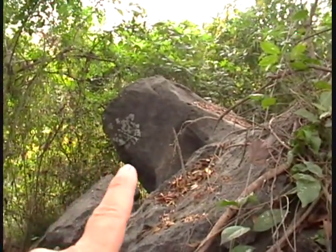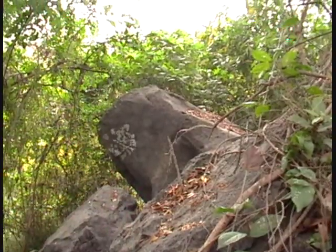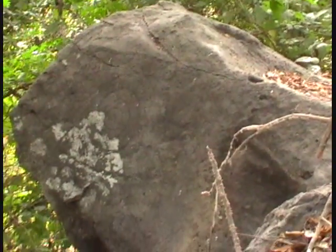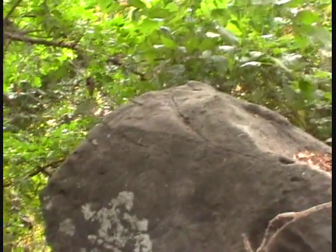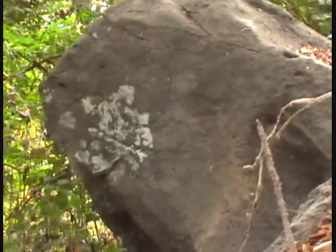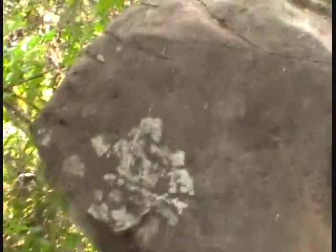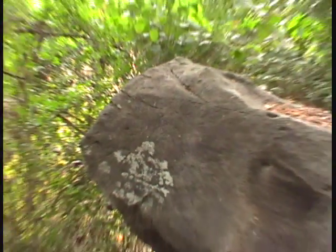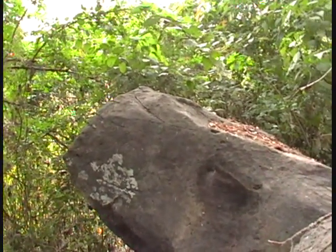Now that boulder is very interesting. At certain aspects, it looks like a lizard head. But what I'm going to do is bring it in real close, and hopefully we can get a good perspective. But there's a spiral there. What I'm going to do is move around a little bit. Okay, and let's see if we can find the spiral here. Let me go back. I don't know, the lighting doesn't look to be right.